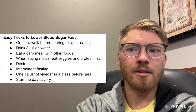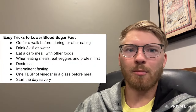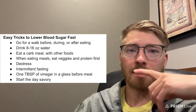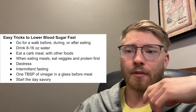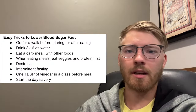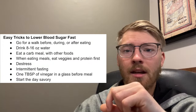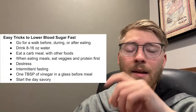And this is going to be a fun one. Let's look at some easy tricks and easy hacks to lower your blood sugar incredibly fast. These are things you can do throughout the day. Maybe you can do them after the meal, but the first thing is just going for a walk before, during, or after eating. This can be as potent to keep your blood sugar levels in check as metformin.